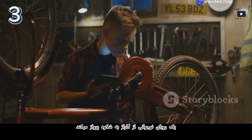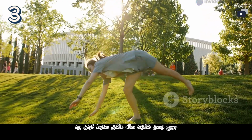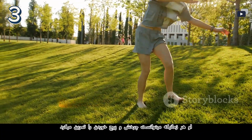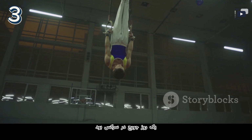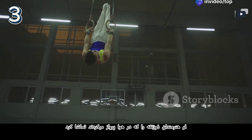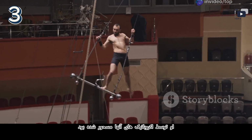A teenage dream takes flight from garage to glory. 16-year-old George Nissen loved to tumble. He practiced flips and twists whenever he could. One day, George was at the circus. He watched the trapeze artists soar through the air. He was mesmerized by their acrobatics.